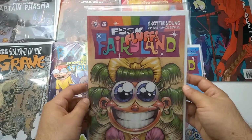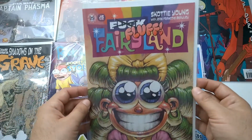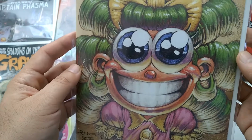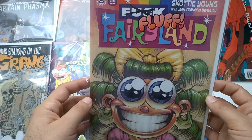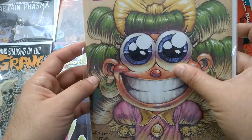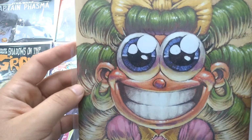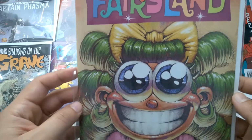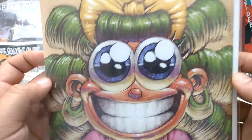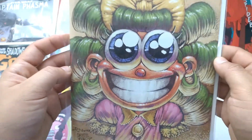I also like getting the variant cover, which is normally known as Fuck Fairyland, but again in this plotline it's Fluff Fairyland. And on the last couple of variants, there's a variant every issue. It's the G-rated and the R-rated title. On the last couple of variants, there's been a really detailed, interesting style on the cover. Looks like colored pencil, really cute over the top. And if that isn't nightmare fuel, I don't know what is. But look at the detail, like even in her pigtails and everything. Just great style there.